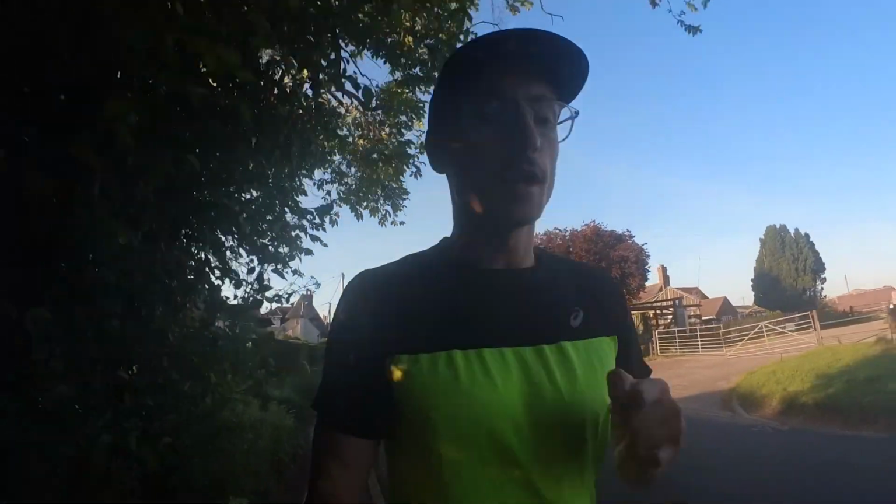So I'm not expecting this to be very fast, but a nice easy run to get my legs ready for a longer, slightly faster run either Saturday or Sunday. That's when I tend to do my long runs. But it should be lovely out here with the sunset. Now it's got a bit cooler.